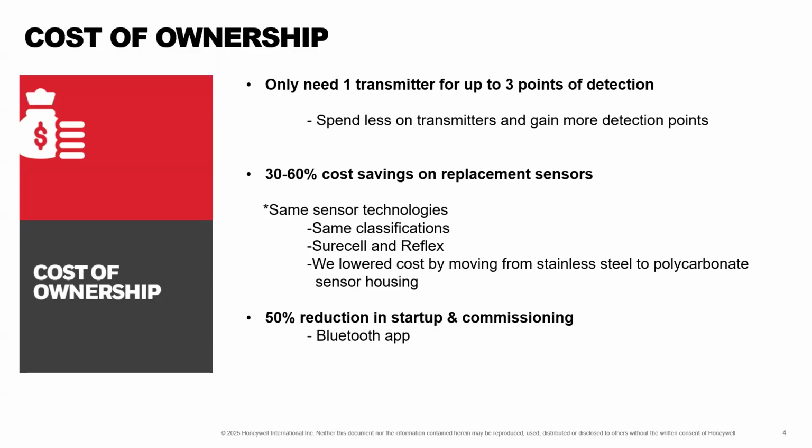And we're not changing the sensors from the XNX to the OmniPoint. We're using the same sensor technologies, same classifications, same proprietary information like our SureShell and Reflex technologies, which are proprietary technologies that Honeywell offers. We lower the cost essentially by going from a stainless steel housing to a polycarbonate sensor housing. So we're just passing those savings to you guys, and then a 50% reduction in startup and commissioning via Bluetooth. So there's a pretty significant cost on startup and commissioning and maintenance as well.